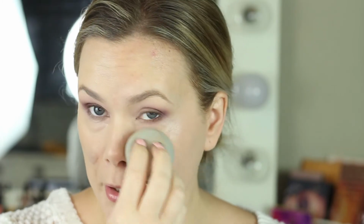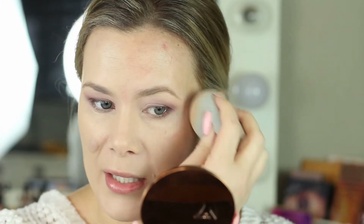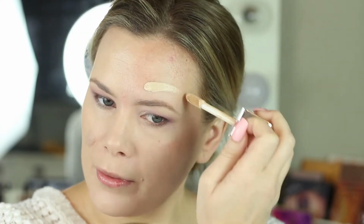It's very streaky with the brush, and I'm actually getting less coverage with the brush. I'm going to switch back to the Beauty Blender. It looks way better around my pores using the Beauty Blender, and it's a much more even application. I want to tap that out before it sets. It does set down pretty fast, but it seems to blend out really nice with the sponge. Not a fan of it with a brush.